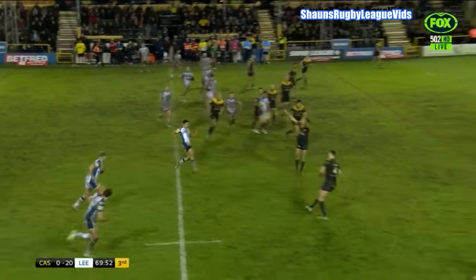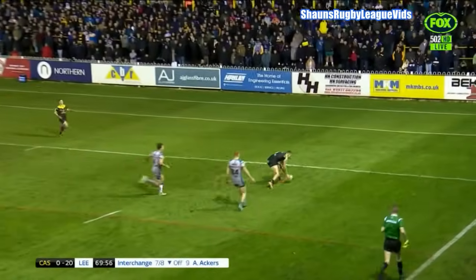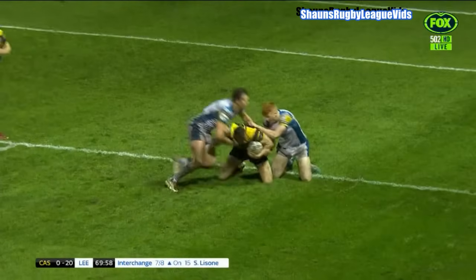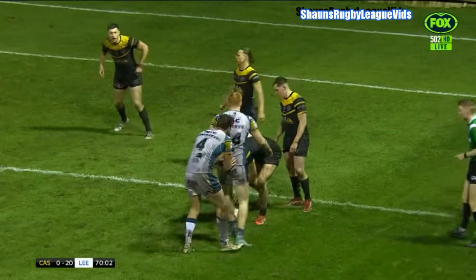Now they've got bodies in motion. They're going to kick out wide. Roberts is trying to tap down on Innes Senior, who will get there first. Senior tries to duck under the tackle. The tackle is made. 11 out. Smart work from the Rhinos.